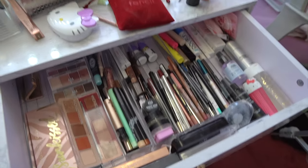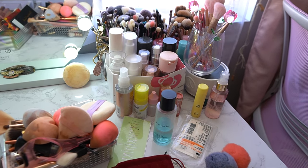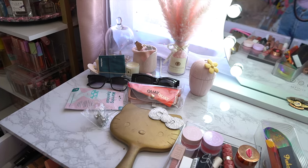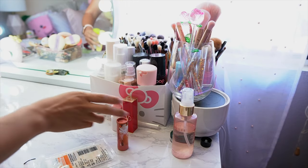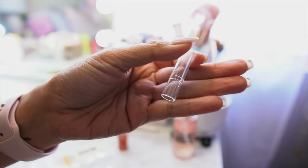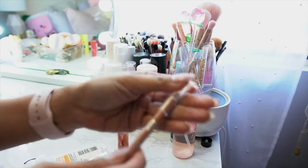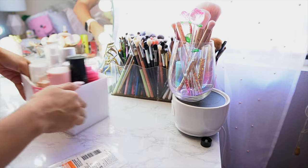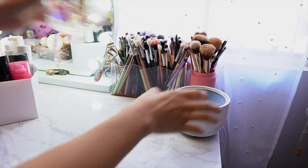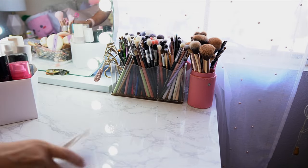It's so organized. Now we're going to move on to this area for the brushes. And also this corner for the accessories. Let's just move all of this stuff to this side. Oh, here we go, we found it. The cap of one of the lip liners. Let's recap this. Let's first wipe it down and then let's clean it up.